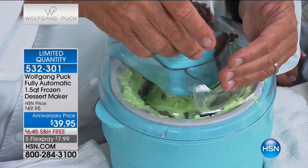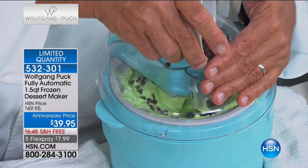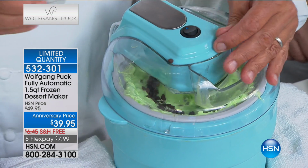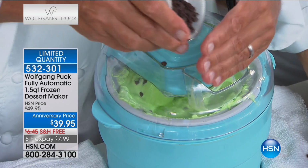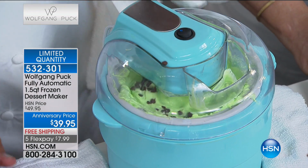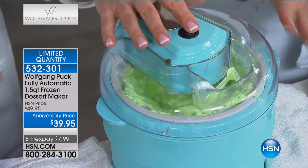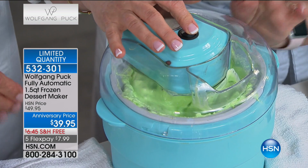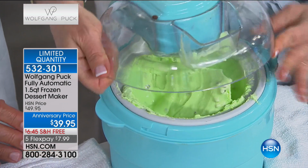Oh my gosh, it actually makes a lot of ice cream. I know, it's perfect for home use. When the ice cream is too long in the freezer, it gets so hard, it doesn't taste right. So I prefer to make a few portions, like 6 or 8 portions, and that's enough. When it's done, it'll actually go the other way. It'll start clicking back and forth. Just stop it with the little button on top. Okay, pull off the lid.